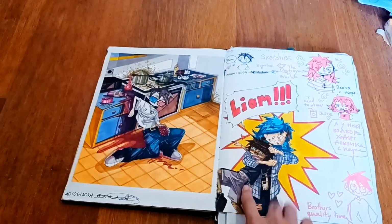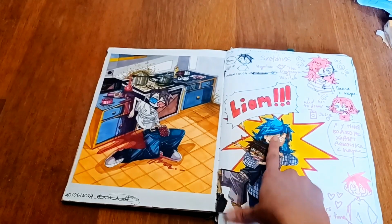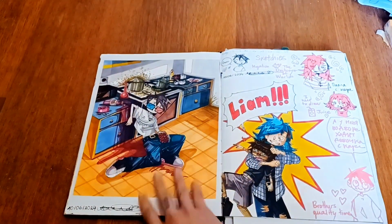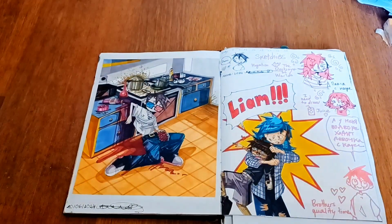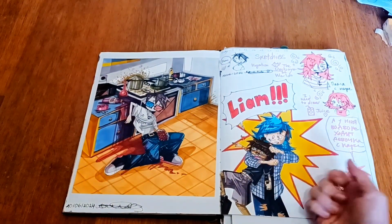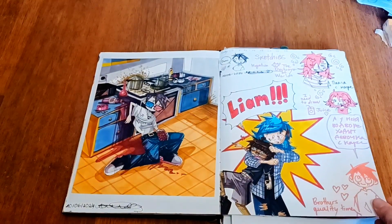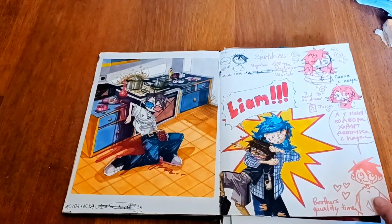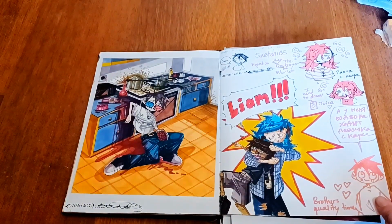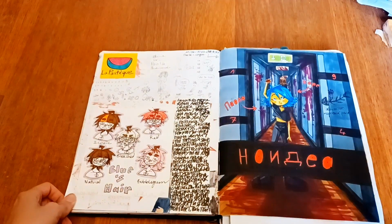Anyways, this is Blue and his older brother Liam. I've changed his design. I've gotten rid of the blue hair and pronouns, because it didn't really fit his character. It's one thing to plan a story in my head and then actually get to writing it as a script, because some things are bound to change.